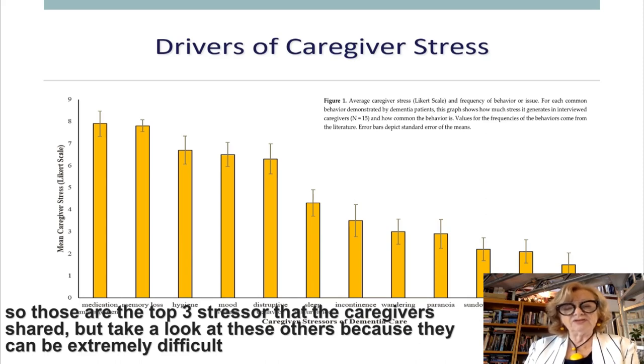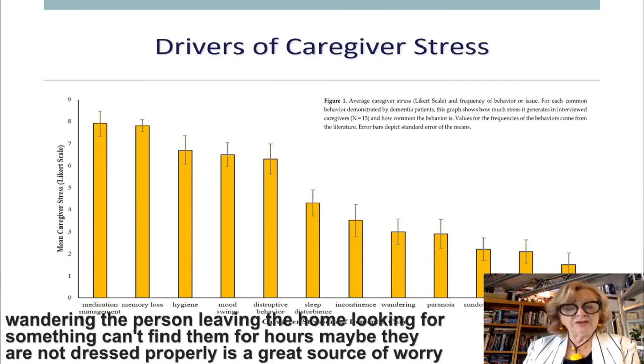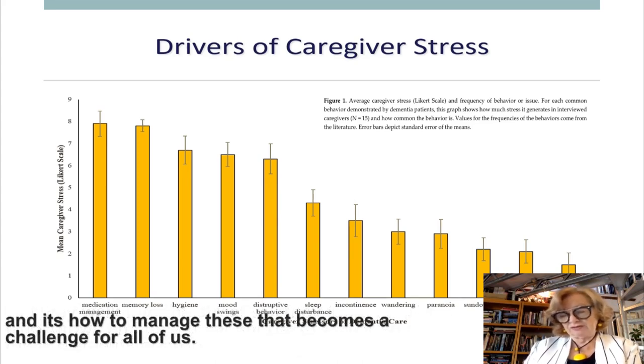But take a look at these other stressors because they're also very difficult. Wandering can be extremely difficult, a person just leaving the home and looking for something and you can't find them for hours, maybe they're not dressed properly, is a great source of worry. Will they walk into the street? Will they jump on a bus? Who knows? And it's a great source of worry. So all of these elements contribute to caregiver stress, and how to manage these becomes a challenge for all of us.